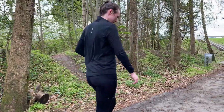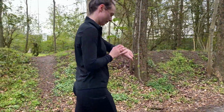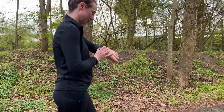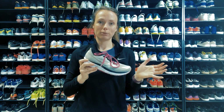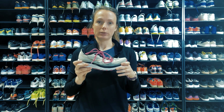Saucony Ride 14 is an all-round type of running shoe, yes, but compared to other shoes in this category, like the extremely comfortable Puma Velocity Nitro, I'd rather say that the Saucony Ride 14 lies somewhere between an all-round running shoe and a shoe for tempo runs, and that is actually something that I think everyone could use in their training.